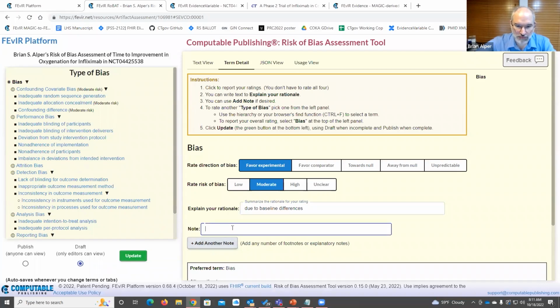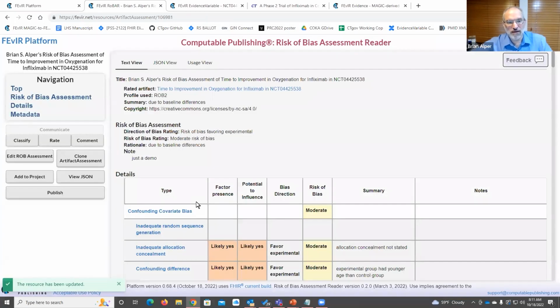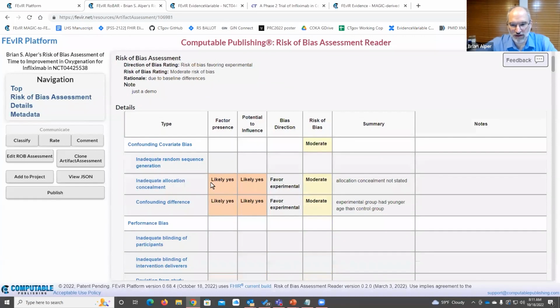Add a note, just a demo. All right, so let's say we've changed all those things. We filled out as much of this as we wanted to. Now we update it and we get our overall risk of bias assessment rating, and we only filled in the first set, but you can see how that displays the assessments we made in reporting this risk of bias assessment.